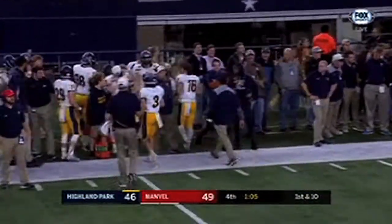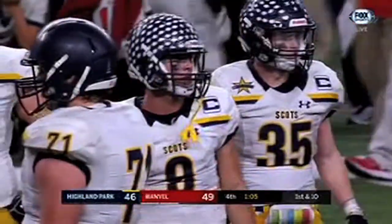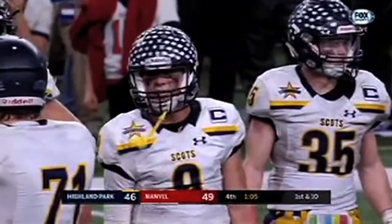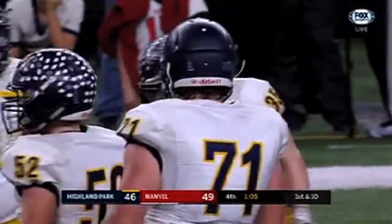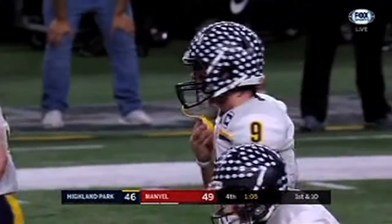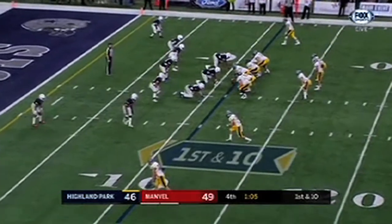And 105 to go. So clearly the Scots are in field goal range now where they can tie it. But they're thinking about winning this thing in regulation. So on first down and 10 from the 11.